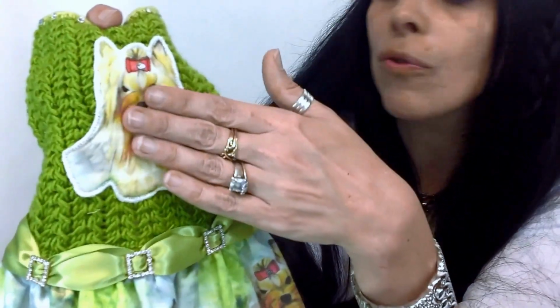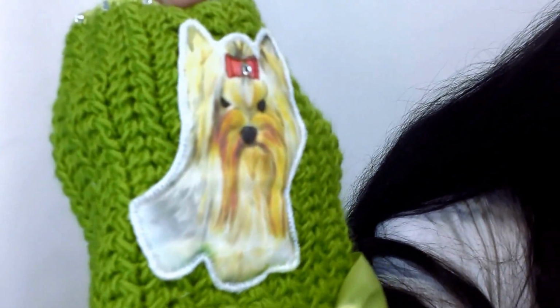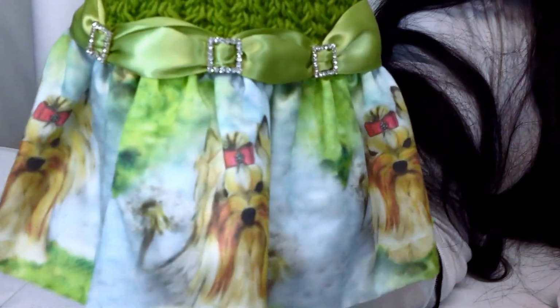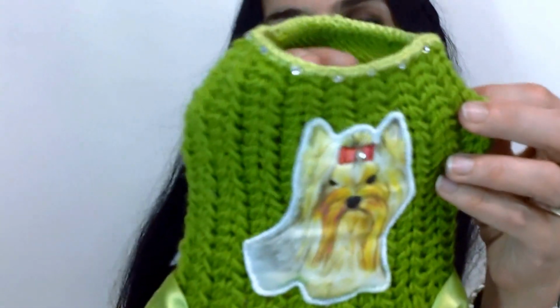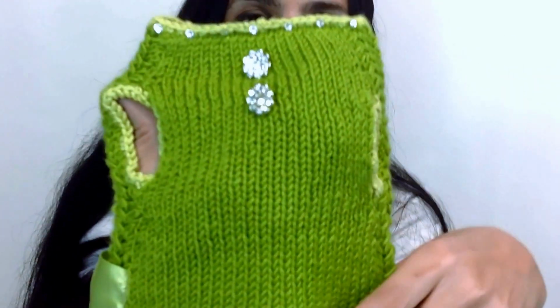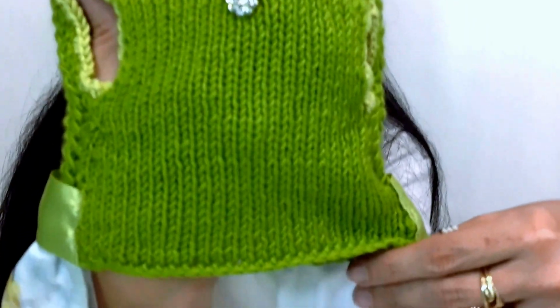Now the Yorkie on top is stuffed, like quilted, and it feels wonderful. A little crystal has been added to the little Yorkie. And then we have a satin belt with crystal buckles. And an underskirt done in the silk fabric. It is the Yorkie silk fabric and tulle underneath. There's gemstones on the neckline, and I'm going to turn it around. Another beautiful knitting. Different stitch, just as beautiful with the flowerets. Very original dress.